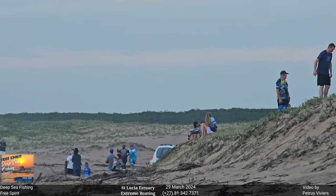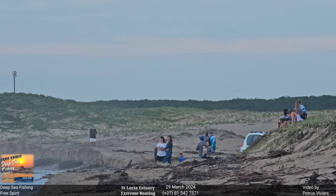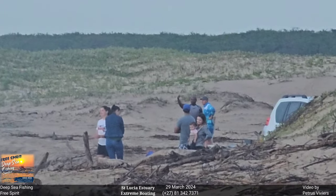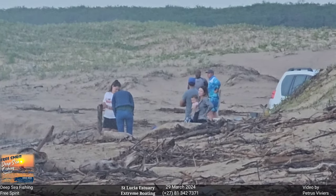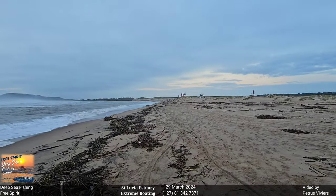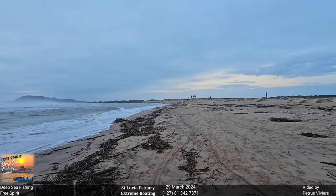The banks here, the sand dunes here, are lined with spectators. And Wiseman is explaining to the skipper there what angle to take and what to watch out for. And that is the general atmosphere here at St. Lucia Estuary launch site this morning.